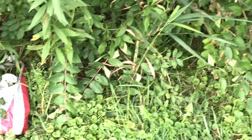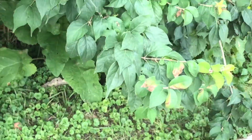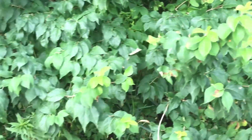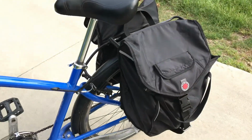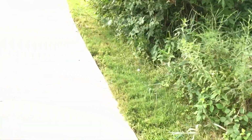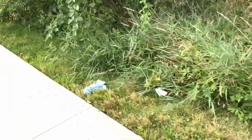So for those who are more intentional about it, you might take a cart, or I have some pretty big bags that clip onto my rack. I'll show you that. I usually keep a plastic bag inside of one of those, and then I can pick up this debris. If I'm not rushed, if I'm not heading somewhere, I just slow down and grab those, and then it makes the trail a lot nicer for people who are just cruising through.